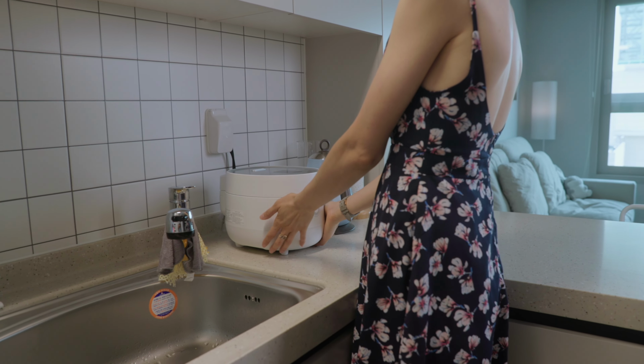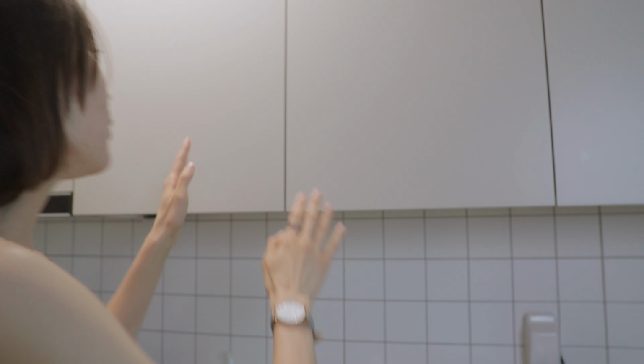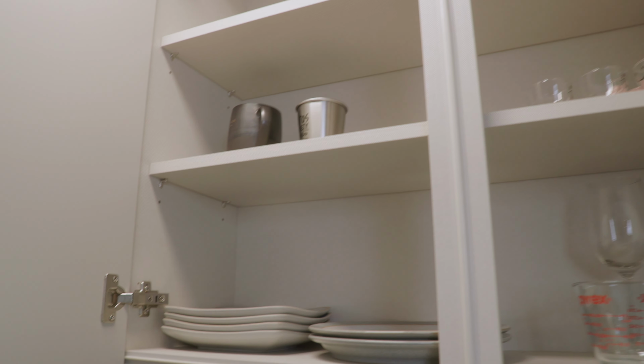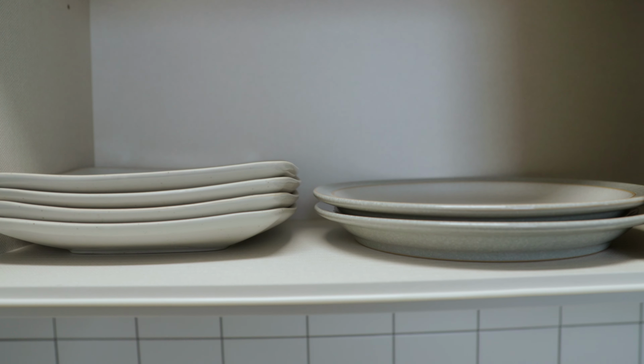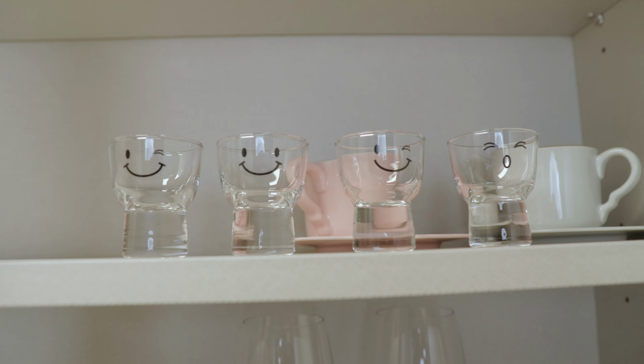My little Cuckoo rice cooker, and then my water pots. What else do I need to show you in my kitchen? What's in those cupboards? Oh, well, hashtag minimalism, just to let you know how minimal we are. This is all the stuff we own for a kitchen. Just cups, plates, literally two cups, little sojus, little teacups.